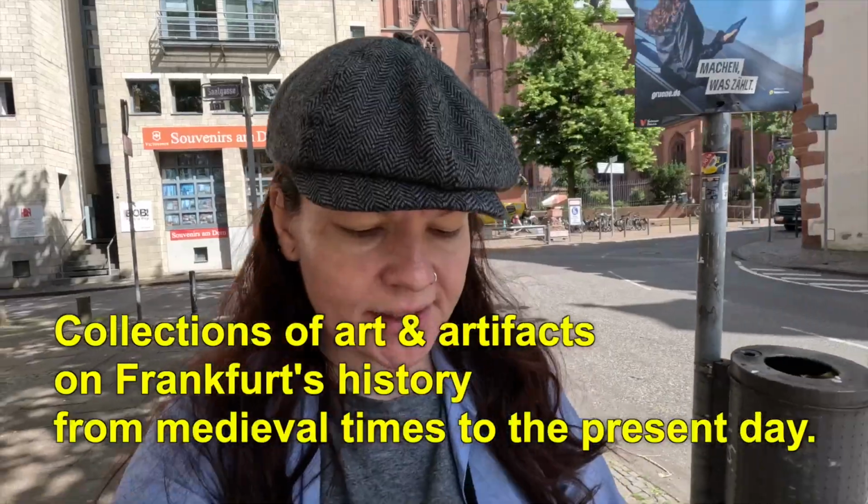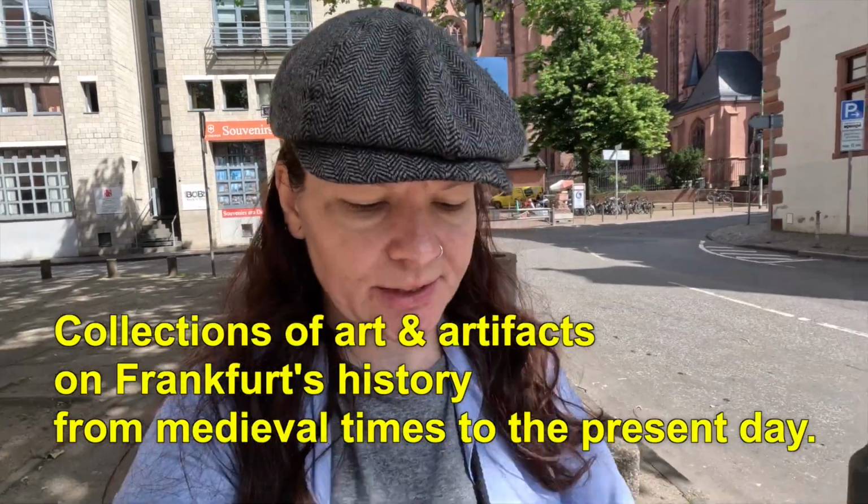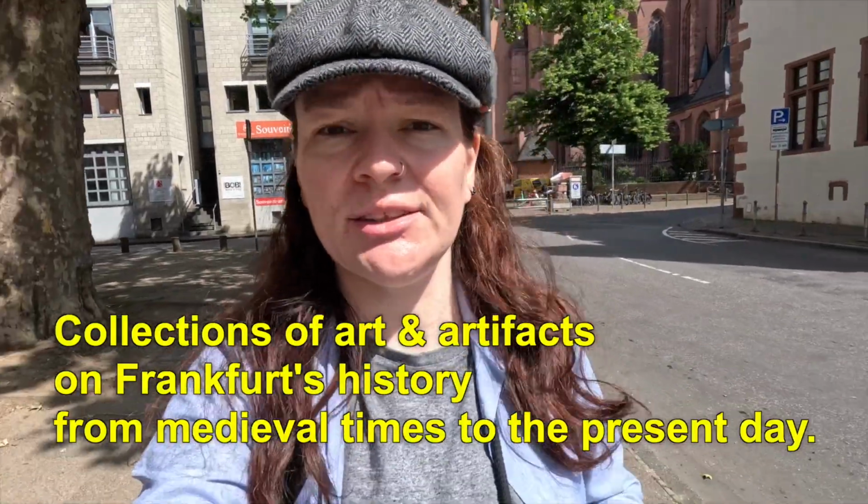Right now, my plan is to visit the Historical Museum of Frankfurt, which is, I have the description in French again, collection d'art et d'objets sur l'histoire de Francfort de l'époque médiévale à nos jours. There you go, so it's nearby. And I have planned to do this from 11 a.m. to 1 p.m.